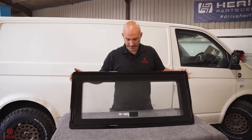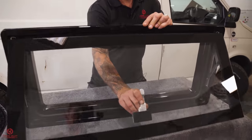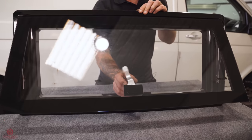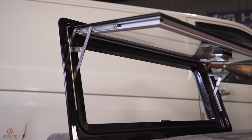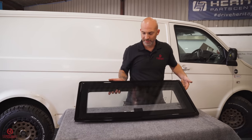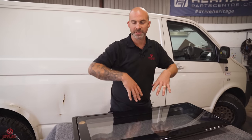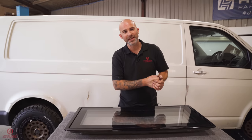Whereas this window, much like you see on a motorhome or caravan, in all honesty, is opening. And the big difference with this one, it is fully double glazed glass. We have a near 90 degree open angle, which I think is wonderful. And the fact that it can fit into a van this size and be glass and be UK manufactured is a huge bonus as well. So let's get down into the nitty gritty of this window.